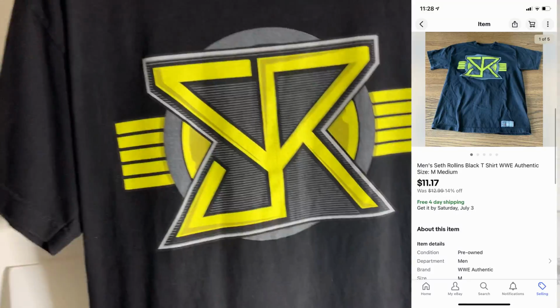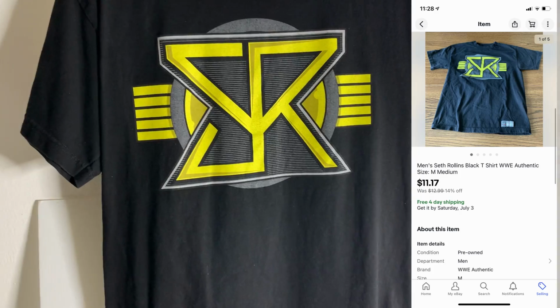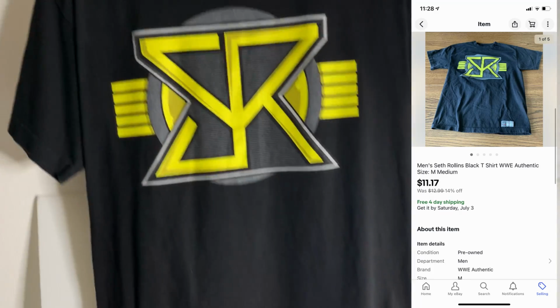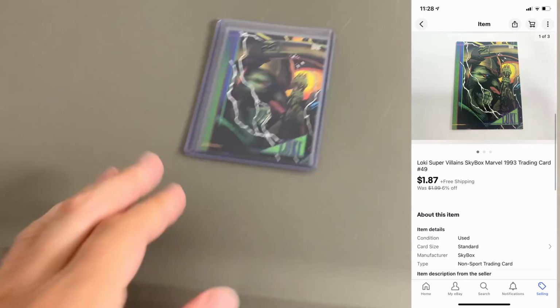First up, I sold this Seth Rollins WWE shirt. I had this thing listed in my store forever. No one wanted this thing. I don't know why. I think it's a cool shirt. I think Seth Rollins is great, but this thing just sat in my store. Finally sold for $11.17. I probably should have just kept the shirt at this point, but yeah, it's sold and it is gone.